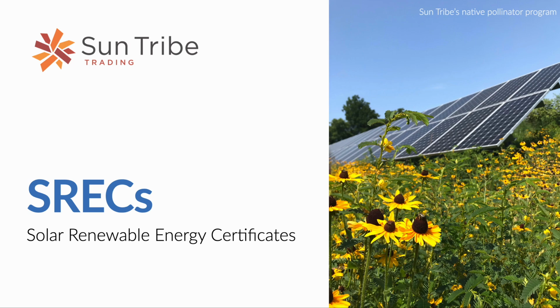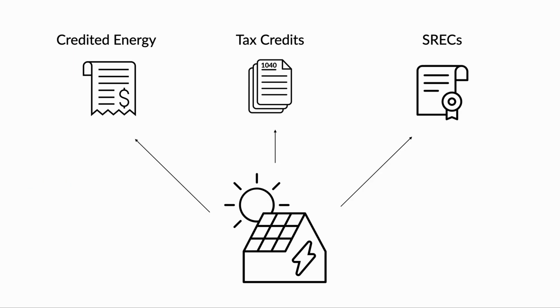Here's a brief introduction to SRECs. When you get solar on your house, there are three types of credits or incentives that you can cash in on. The first and most basic is the energy that's credited on your utility bill because you net meter extra energy back to the grid, and also the lower costs of your energy bill because you're consuming some of the solar energy your system's making.